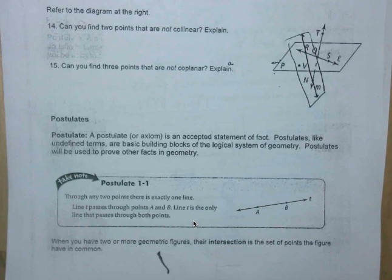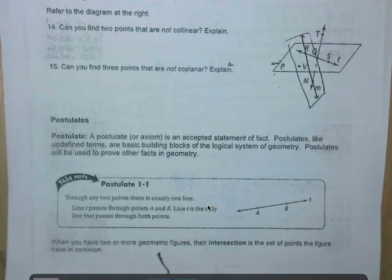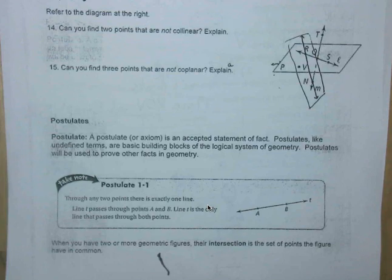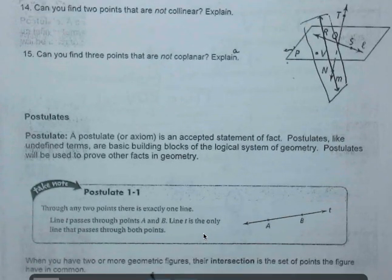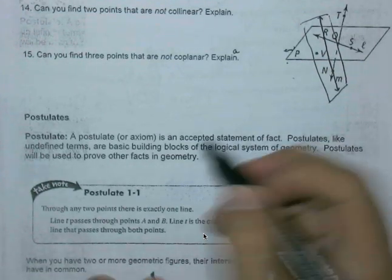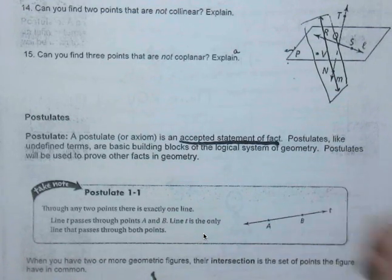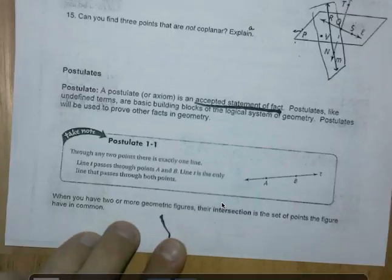Going to close out this first section talking about postulates. We'll also talk about accepted facts of geometry that don't need too much of an explanation, that I think just kind of make sense. And that's really what a postulate is. It's an accepted statement of fact, a big deal in geometry where there's no need to prove it. It's just accepted, it's known, it's the norm.